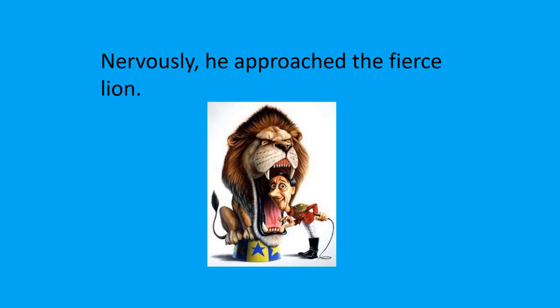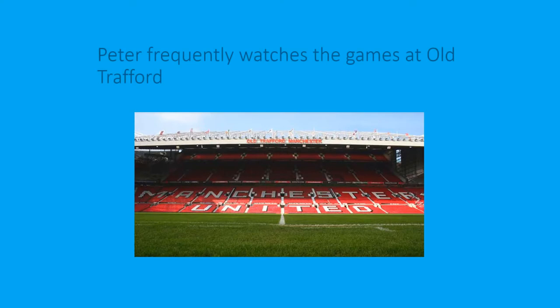Nervously, he approached the fierce lion. Please put your finger on the adverb. It's a fronted adverb. Clue. Nervously, he approached the fierce lion.